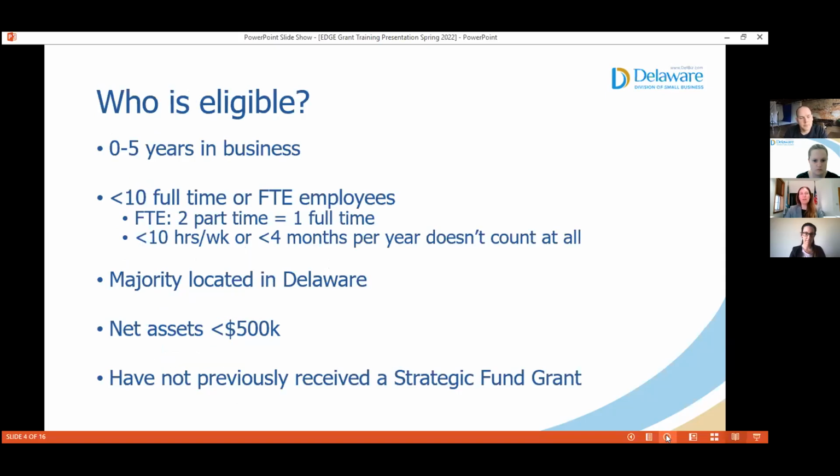Who is eligible? First and foremost, businesses have to be in business for 5 years or less. And the reason that that is in place is because this program was intended to target small businesses who aren't eligible for traditional financing. And really, because of just the inherent risky nature of small businesses, if your business is 5 years old or less, you're probably going to have some difficulty getting traditional financing from a bank just because you don't have that history established just yet.